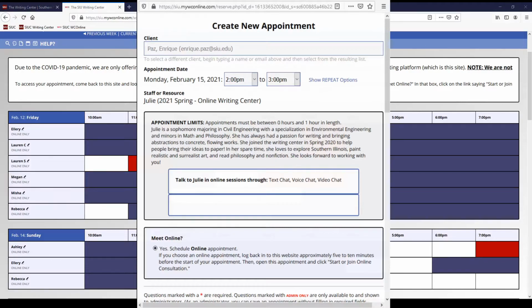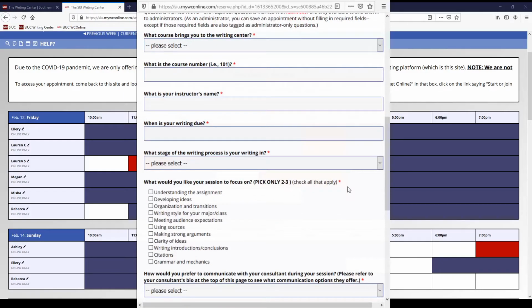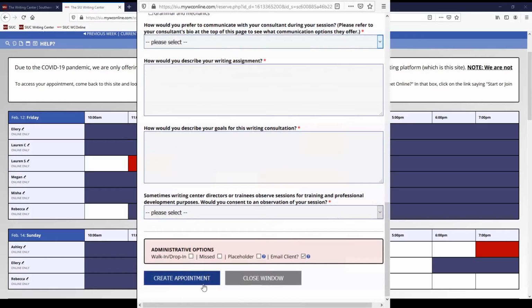Here, you can read more about your consultant. If you're signing up for an online session, be sure to check the bio box for the ways that you can communicate with your consultant, including instant messaging, voice chat, or video chat. Fill in the information on the appointment form, including your preference for communication, as seen here. And when you're done, just click on Create Appointment at the bottom.